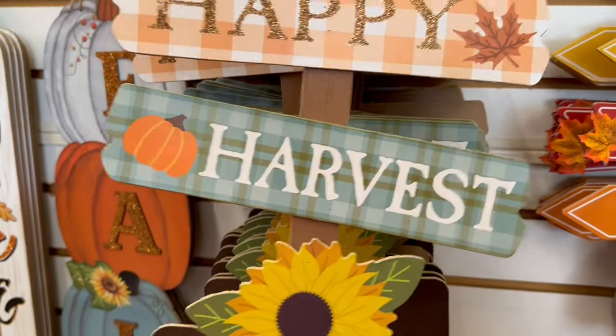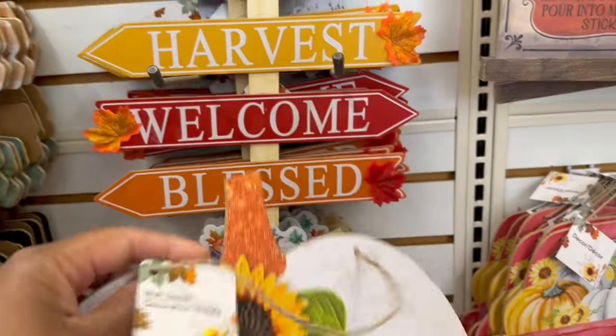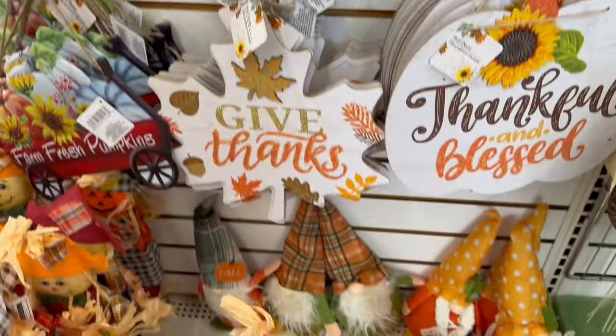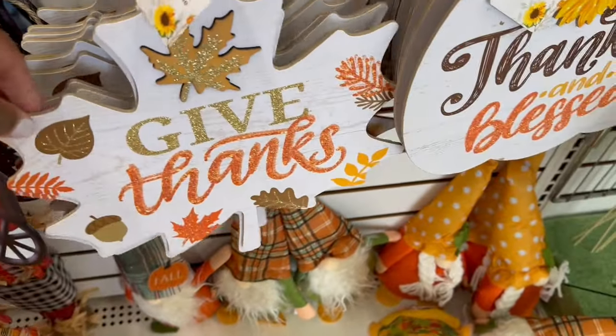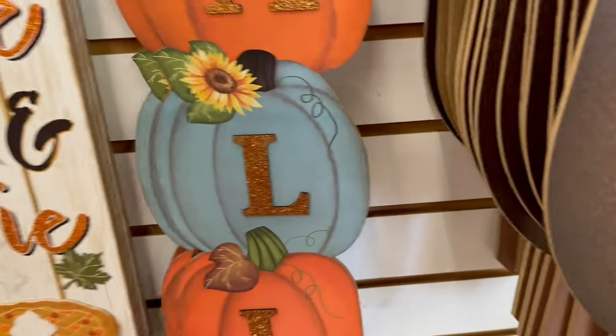Harvest welcome blessed. Cause we getting ready to do her bathroom, her kitchen, and sunflowers. This would be cute to have. But this is another one. These look new. I don't remember seeing these last year. Here's one right here. I just moved. Thankful and blessed. Of course, you got to know. I got some of these last year. Used for fall. We have thanks for fresh pumpkins. Oh, this is really cute fall.